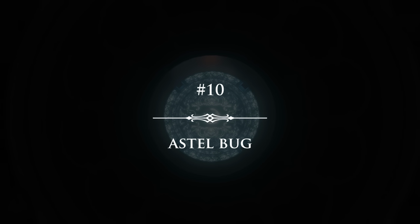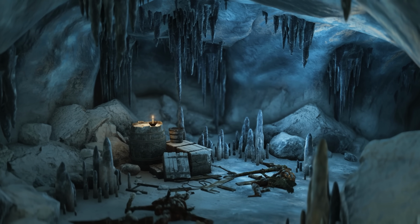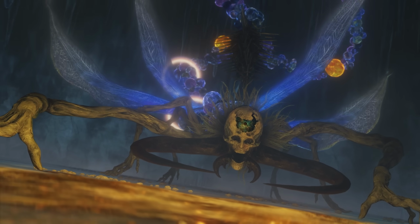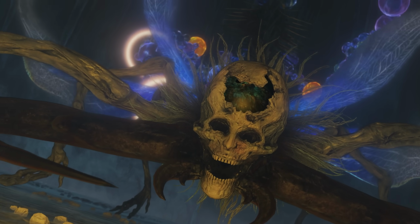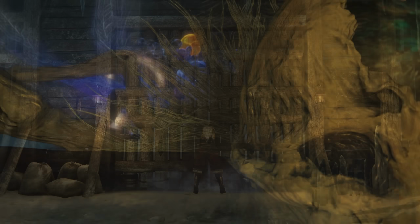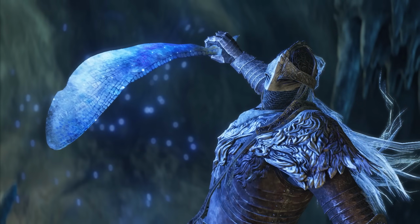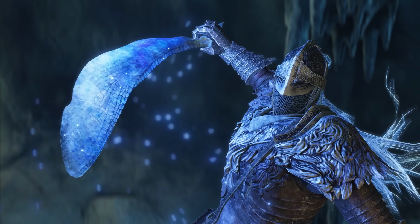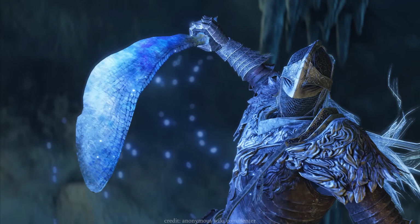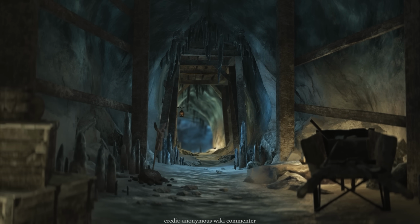Next, deep below the Ainsel Well and sealed within the Yellow Annex Tunnel lie the Astel, these bosses that have great power over gravity. But it seems like that power isn't just limited to them. You can actually harness that power in certain caves as well, using it to give the Wing of Astel weapon a little boost. So the heavy attack and the Ash of War on this weapon both buzz with this electric hum when they're used in locations that house one of the monsters.